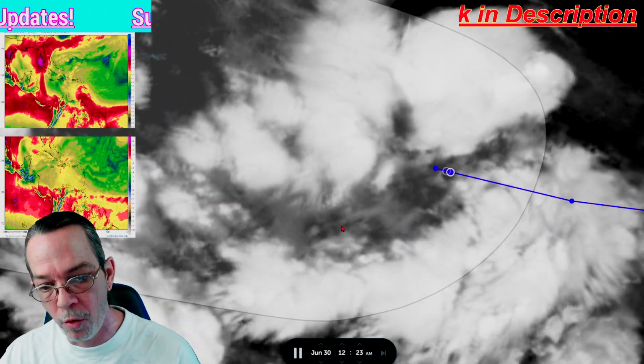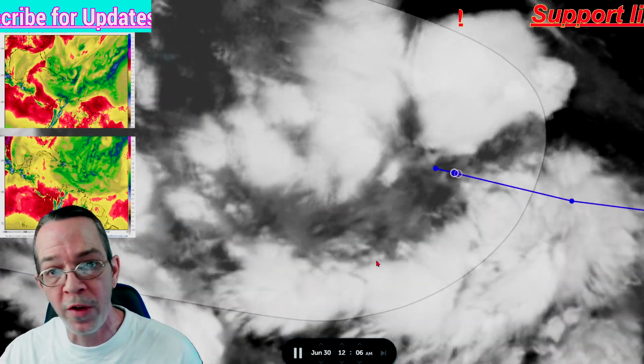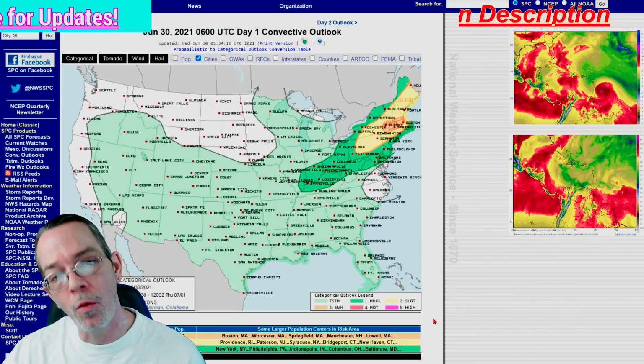It's just a little late on the western side going south, but it is getting that way. And it's in perfect condition, so nothing's really stopping this from strengthening. Now, y'all do have some severe weather for today.